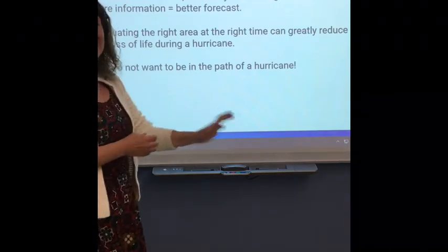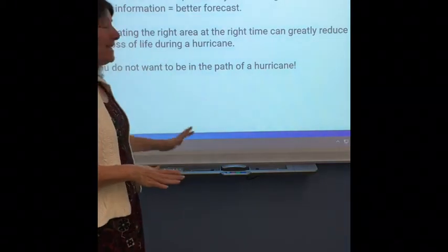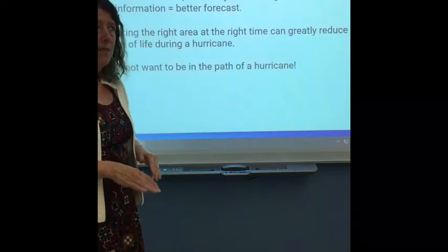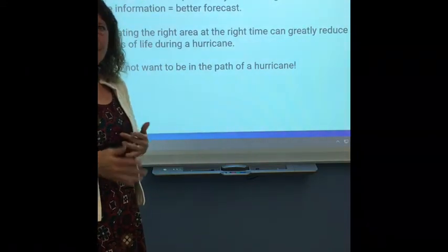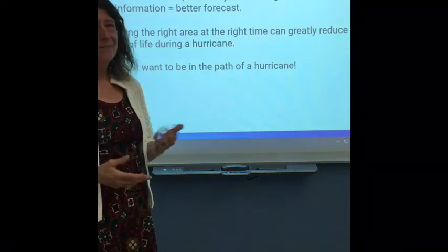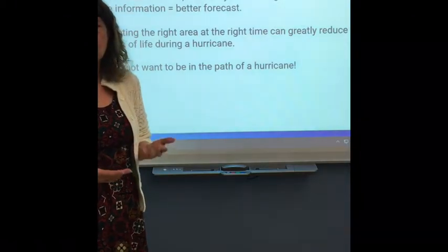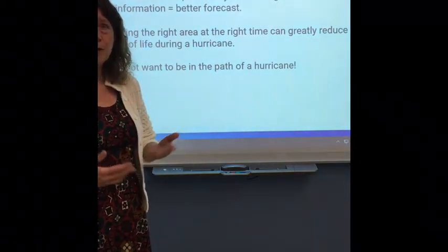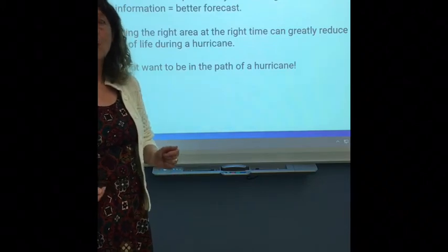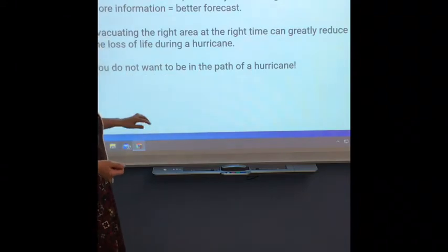Evacuating at the right time and right place reduces the loss of life during a hurricane. When a hurricane's coming, they're not trying to protect your stuff. They're not trying to protect your property, your house, your car. They're not even trying to protect your pets. They're trying to protect you. They're trying to protect your life. And in order to protect your life, they have to give you clear, accurate information about when you need to get away from your home. You do not want to be in the path of a hurricane.